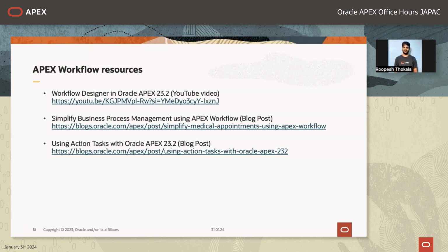Please refer from there. And I was talking about the action task earlier, right? Where it is not an approve or reject, it is an action whether to accept or leave it as it is. So this is an action task blog post. You can check all these blog posts and videos available. We are coming up with the Apex Workflows live lab, which will be available soon. So you can also do hands-on practice with the help of that live lab as well.